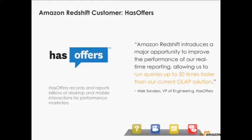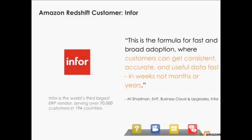And Infor, on the SaaS side, Infor is the world's third largest ERP vendor, and they are deploying Redshift as the data warehousing engine behind an analytics platform in the cloud that they're doing for inter-enterprise analytics called SkyVault. And so the real point here is a real wide diversity of use cases, but all centered around those core benefits of performance, price, and ease of use.